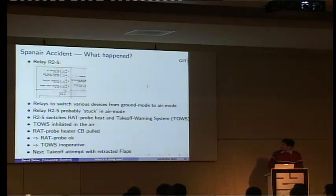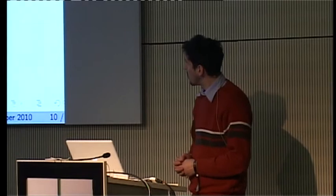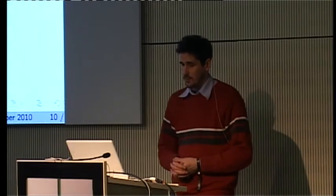But the technician didn't look into that, just pulled the circuit breaker for the wrapped probe heater and decided the aircraft was fit to fly. And indeed, the pilot noticed that the ram air temperature indication now read 30 degrees and decided everything was fine. What they didn't know was that this relay was probably stuck in air mode, so it heated the air data sensors, and it also inhibited the takeoff warning system.